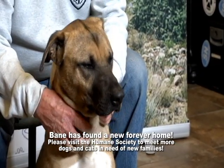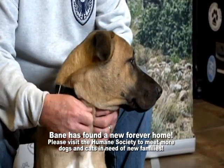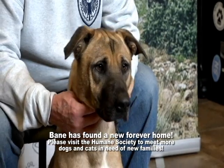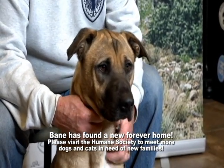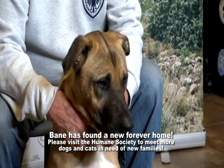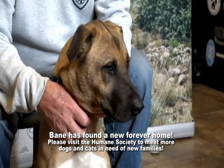But as far as with people, and I think other dogs, I think he's going to be a really, really good guy. We have seen nothing but positive things out of him since he's been here with us. And that's been a while, so we'd like to find him a home. He's been here a couple months now, and that's just ridiculous for a dog that's as good as he is.